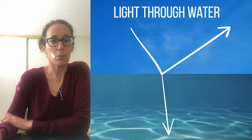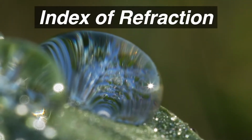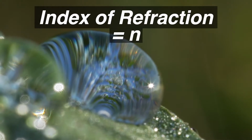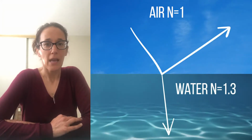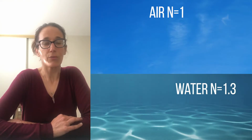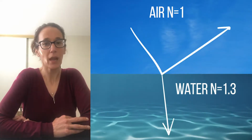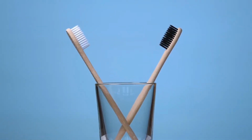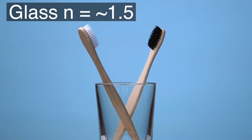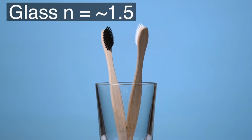So in the case of air and water, it's a specific example, but each medium has what we call an index of refraction. We call that N. So let's go back to our example of air and water. Air has an index of refraction of 1, and water has an index of refraction of about 1.3. And so it's going to dictate the ability of water to bend the propagation of a ray of light. And that property applies to any material. If we take another material, say glass, it also has an index of refraction, and it's slightly higher than the index of refraction of water. So what it does is that it slightly bends a ray of light more than water would.